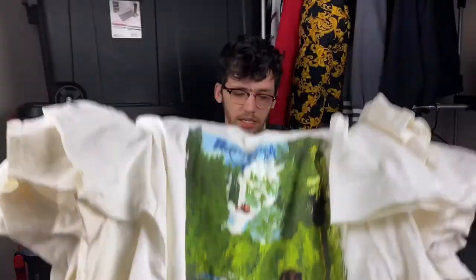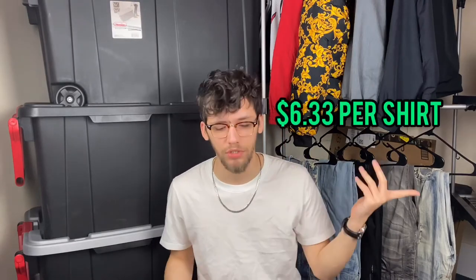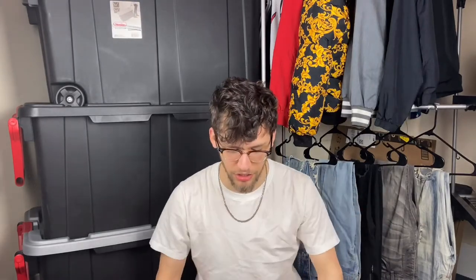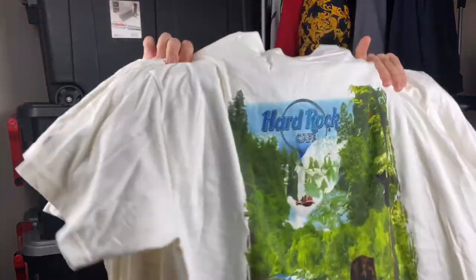All of this, for this price, that's only this much per shirt, which is super sick. And I'll probably be able to sell each of these, at the minimum, some of them, the bootleg, probably like 10 to 12. But most of these shirts are like 15 to even $25 for some of these, especially this one. This is probably 25 at least. So I'm really happy. I'm probably gonna double, triple my money. Got this brick of clothing that I have to go through.